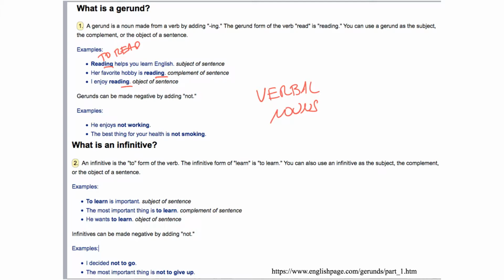Her favorite hobby is to read. I enjoy to read, okay? So infinitives are also verbal nouns. In Latin, they're going to be sort of separate forms, infinitives and gerunds. All right? And you can read about infinitives at the bottom there, spoken English. So we say reading helps you learn English versus to read helps you learn English. The gerund, the ing form as the subject, sounds a little bit better than saying to read.